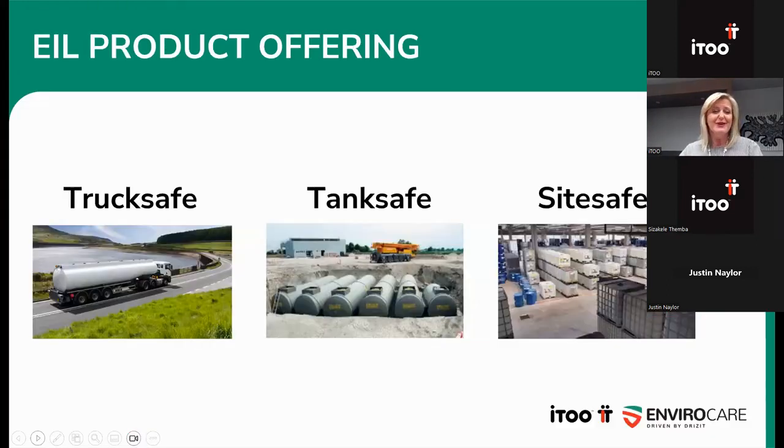I'm going to briefly go through the Truck Safe, Tank Safe, Site Safe product offering. Truck Safe is for our trucks on the road, any hazardous goods that they carry, and non-hazardous goods. Because we have a truck that has a fuel tank, hydraulics and engine oil, we do recommend that you take out side tank cover when your guys are transporting non-hazardous goods.